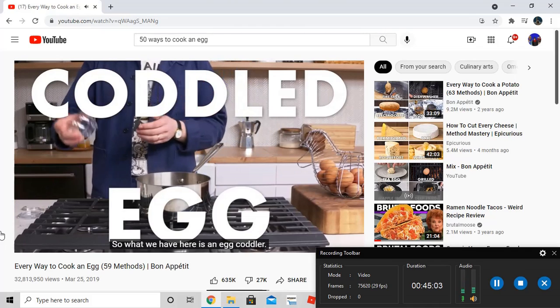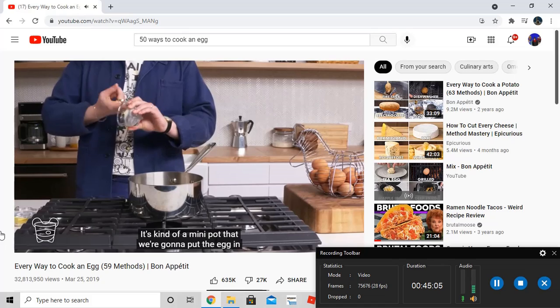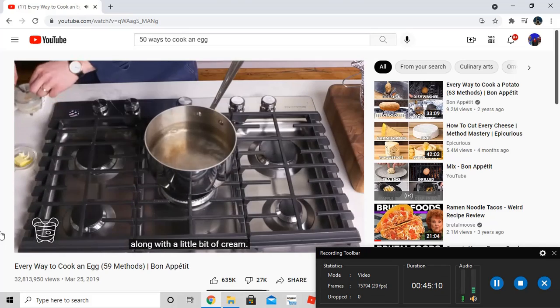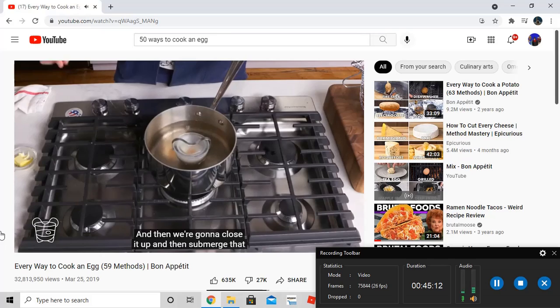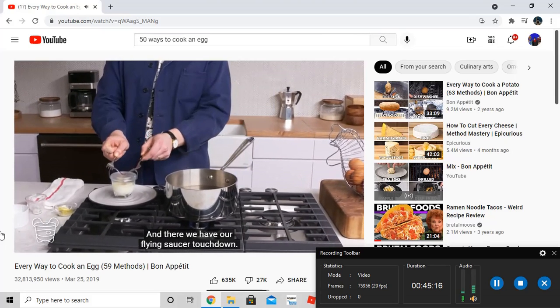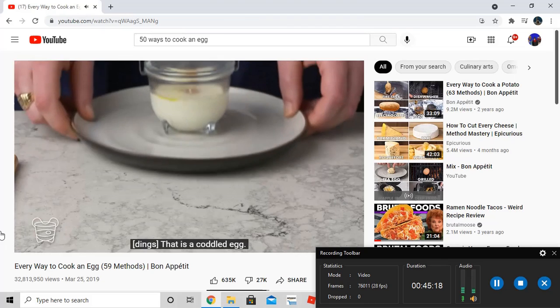Yeah. So what we have here is an egg coddler. It's kind of a mini pot that we're going to put the egg in along with a little bit of cream, and then we're going to close it up and then submerge that in barely simmering water. And there we have our flying saucer touchdown. That is a coddled egg.